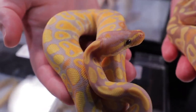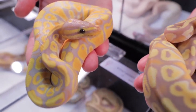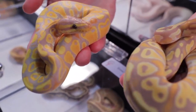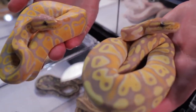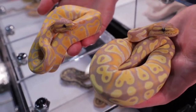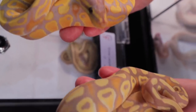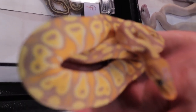So these are banana Mojaves that are 100% double het for lavender clown. There aren't a lot of lavender bananas out there. I think there's really only one other guy that's produced some in the last year. And they really are supposed to look awesome as adults. A lot of people wouldn't think to combine lavender and banana, but from what I've heard, they really turn out cool. And yeah, I mean, the double het grail, you can't go wrong. There's a lot of powerful genes in there.